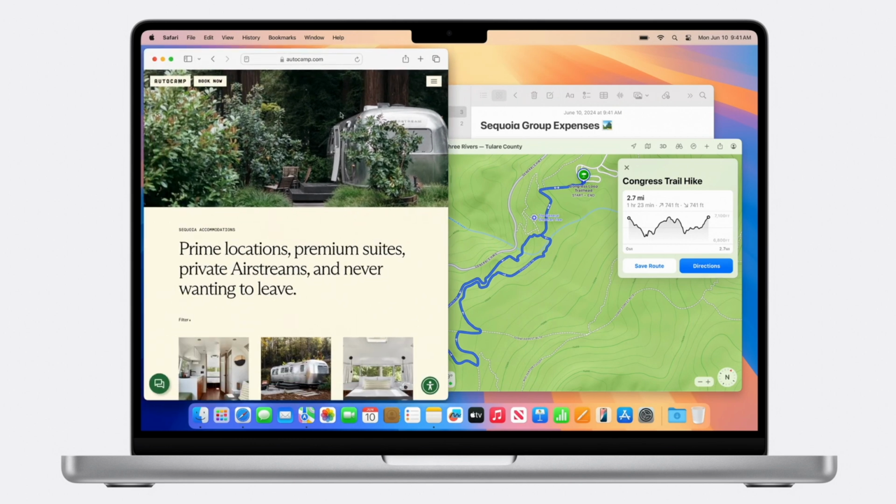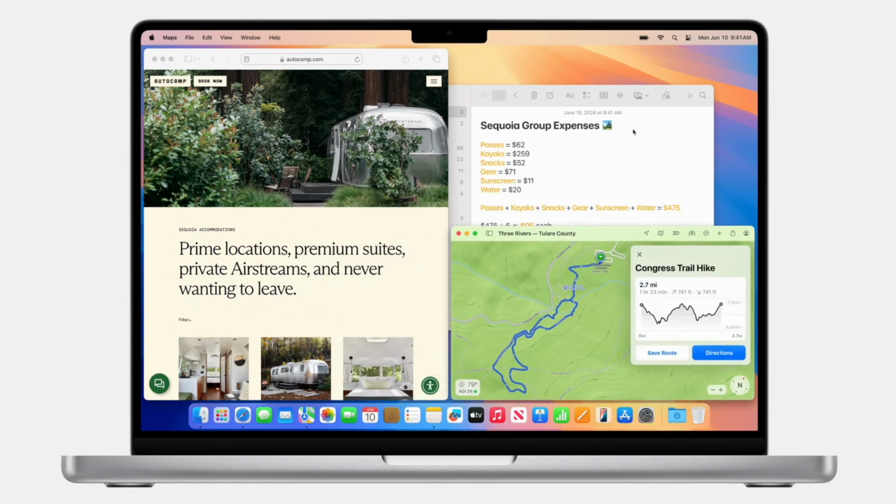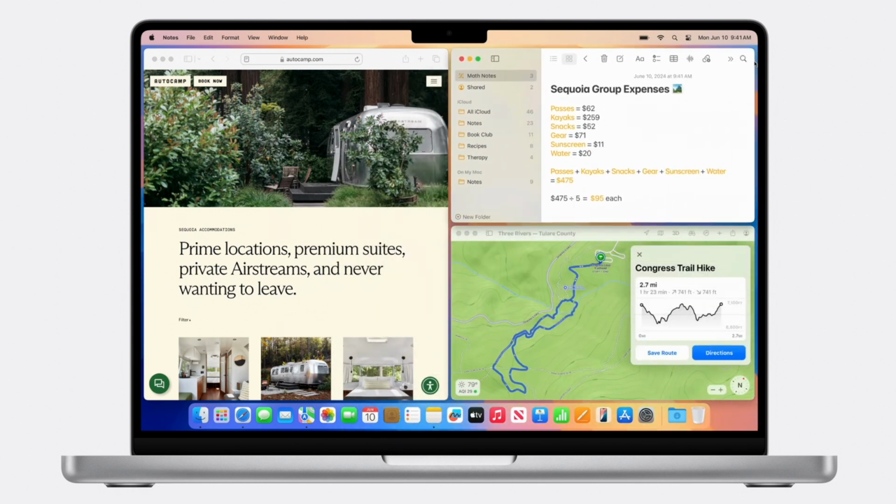What I am glad they finally introduced though is native window snapping within macOS. This is a feature I've been banging on about for ages now. So RIP to apps like Rectangle and Better Snap, because you can now finally drag windows and snap them to the size of your display. There are keyboard shortcuts as well, which is great because it means I'm going to have to relearn all of the shortcuts for when I switch over from Rectangle.